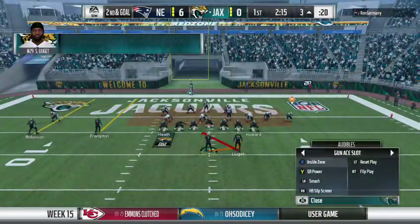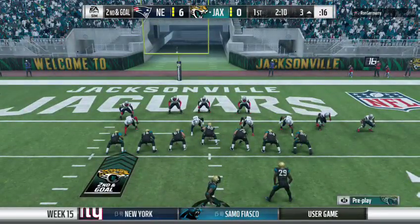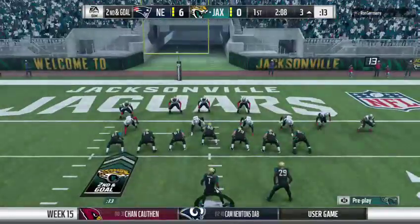Flex round! Come on, that flex round! Here we go! Flex round!